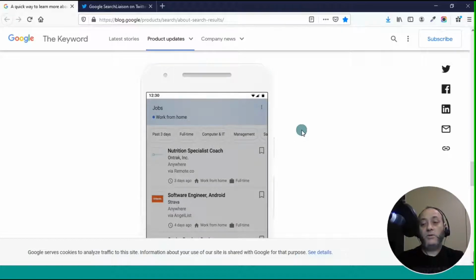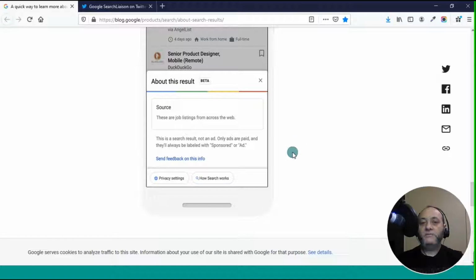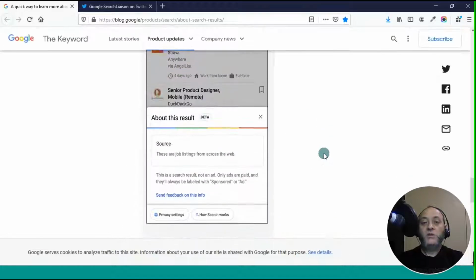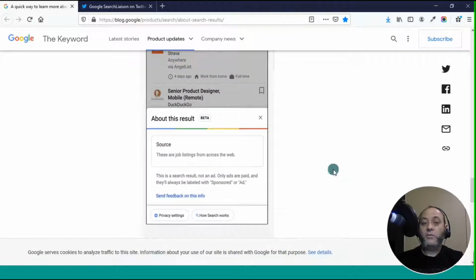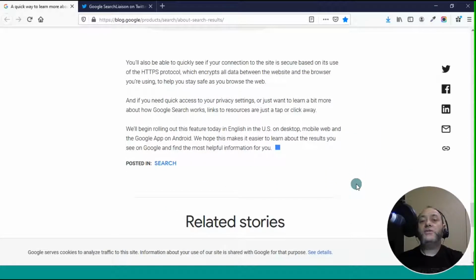Most often it's going to be from the website itself, but it's also going to be from third-party sites. And in this example, this is jobs for work from home, and it says source, these are job listings from across the web. This is a search result, not an ad. So you're aggregating stuff from around the web in this particular result. Now, you'll also be able to quickly see if your connection to the site is secure based on its use of the HTTPS protocol, which encrypts all data between the website and the browser you're using to help you stay safe as you browse the web.